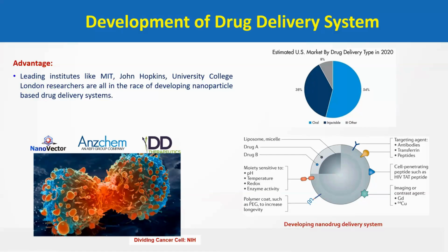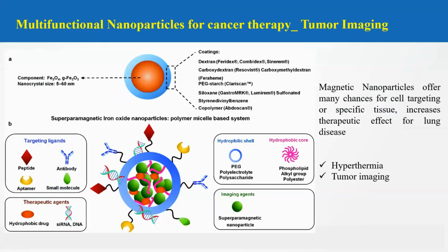In the next slide, we see magnetic nanoparticles, which can be used as multifunctional agents. They can act as a drug delivery system and also be used for tumor imaging. How? The magnetic nanoparticle acts as a core, and we can add a silica coating on the external surface. Because of the silica, a vast surface area is available for functionalizing several drugs, like peptides, antibodies, small molecules, even siRNA and DNA. These are the multifunctional applications.